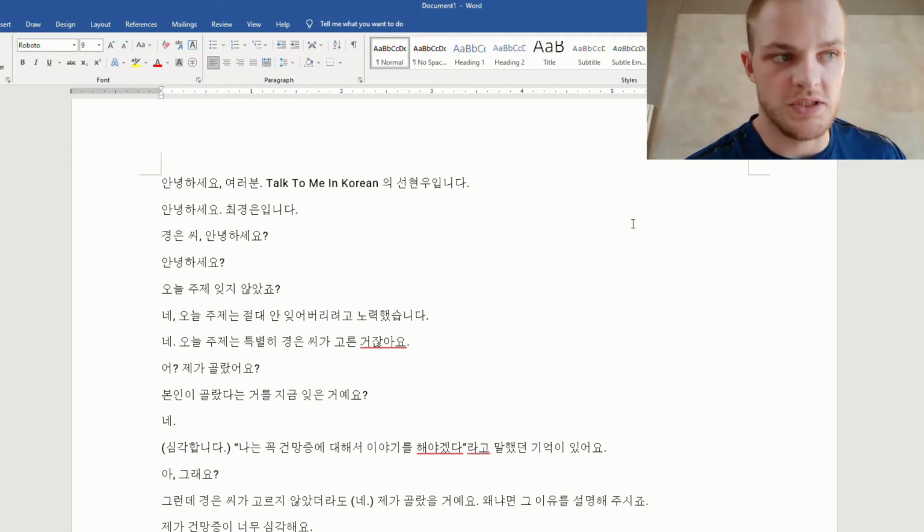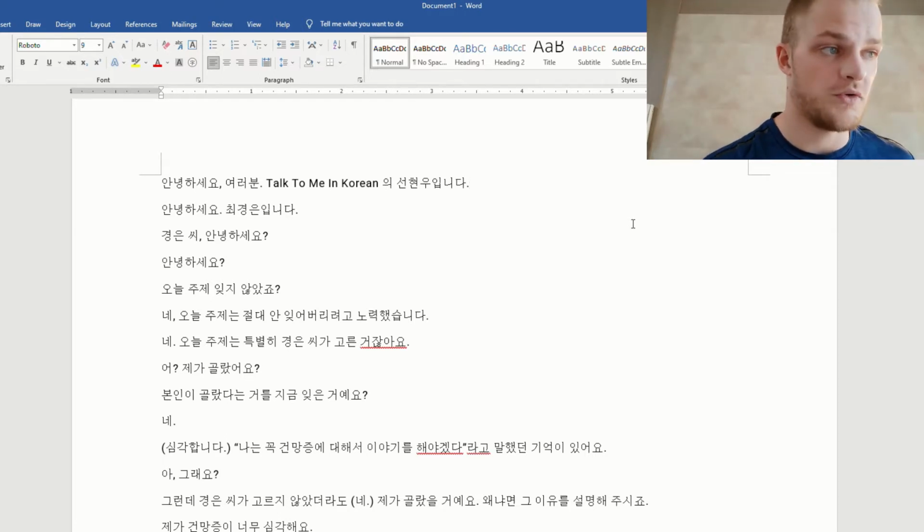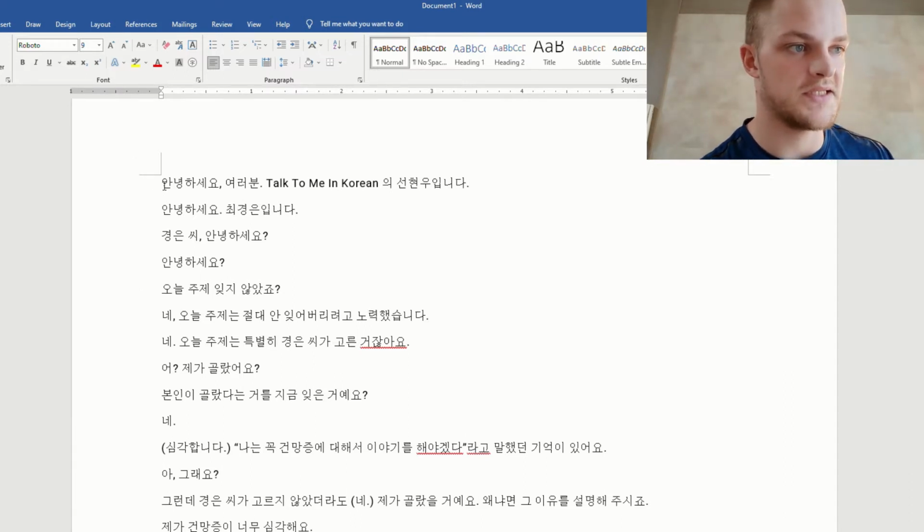I also like to use Notion for this kind of thing to keep things organized, but Word will work fine. And now we're just going to read through and mark down the words that we don't know. So let's just start from the start.